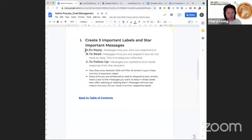So we've created three folders for me where it says to reply. So messages only I can respond to, and then to read. So messages that I'm CC'd on, but I don't need to be the one responding to it. It's just to be able to keep me informed. And then the ones that are to follow up on, which is like messages I've replied to and needs a response from the recipient that we're waiting on.